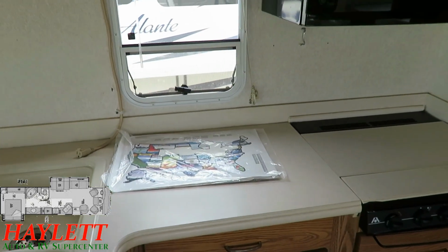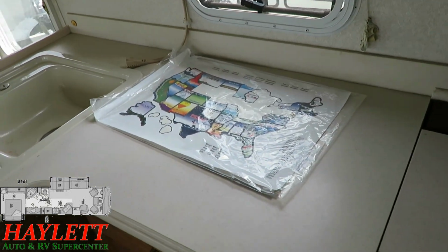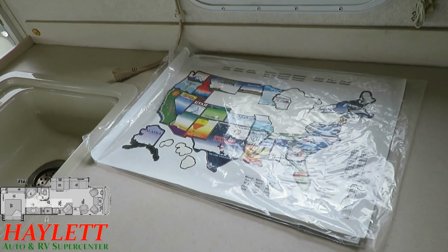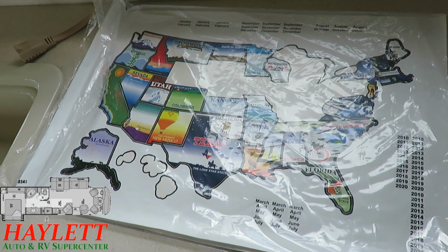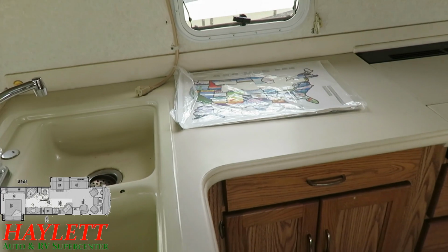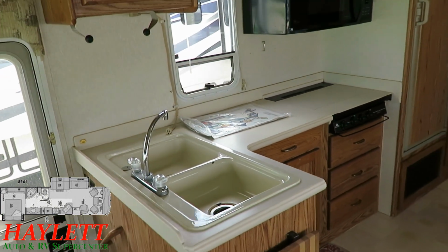And I've never seen a client do this. Somewhere, probably inside of a baggage door, they have one of these maps that keeps track of where they've been with this RV, but I have yet to ever see a client leave behind the rest of the stickers so that if you wanted to, you could continue this RV's journey where the previous folks left off, or obviously you could just get a fresh one and start it yourself.